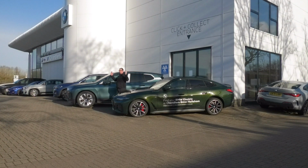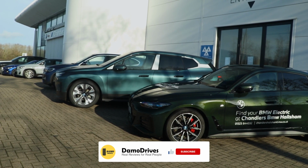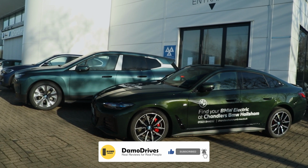I've come down to Chandler's BMW here in Horsham to drive this car. It's the brand new i4, the all-electric version based on the 4 Series Gran Coupe.